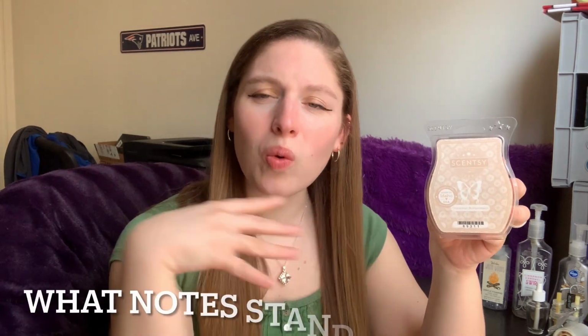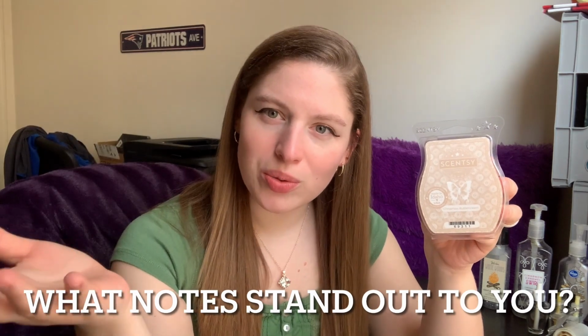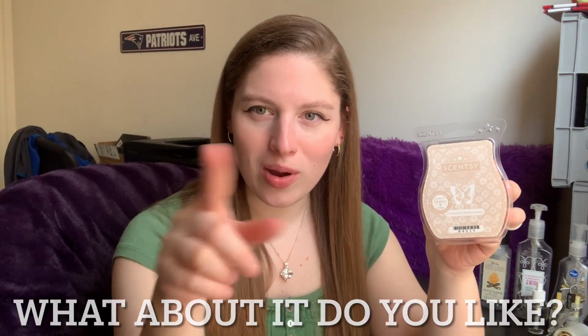I have no idea. To me, this description doesn't match the scent. I don't know if I'll even be keeping this bar. I'm one who will give it another try before I make my final decision, but I'm not a fan. To those who like this, what notes stand out to you? And what about it do you like? That's what I want to know.